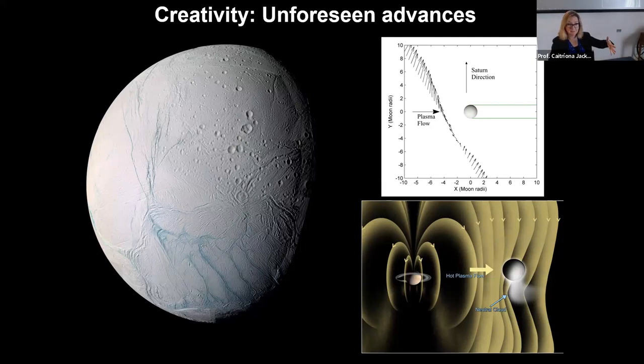Initially, when we flew by Enceladus with the Cassini spacecraft, we weren't expecting to do anything other than take images of the icy moon. So we weren't expecting to sample anything strange in the magnetic field. But what actually happened is that we flew past and we noticed that the magnetic field of Saturn, which you can see in this cartoon here, these iron filing type magnetic field lines that go from north to south, was being bent near the moon. It shouldn't have happened. So we flew by again a month later and we saw it again. The magnetic field was definitely being bent near the moon.